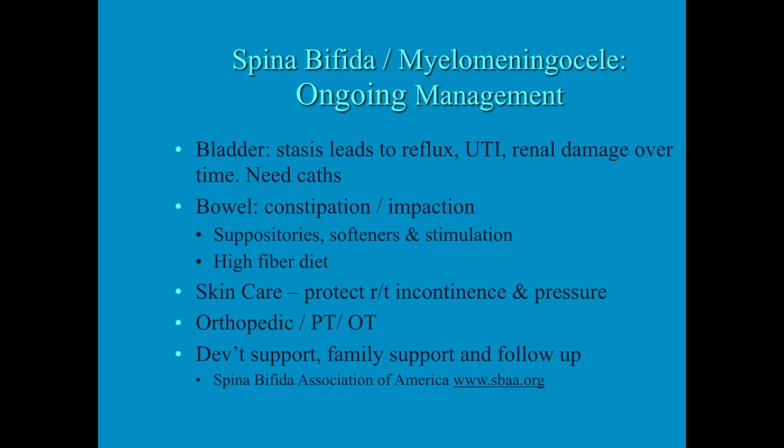because they have stasis. Stasis leads to reflux. Reflux leads to UTI, and it also leads to hydronephrosis. They need to be taught how to do catheterizations because they should be catheterized every 6 hours. For bowel, they have a propensity for developing constipation as well as a fecal impaction.